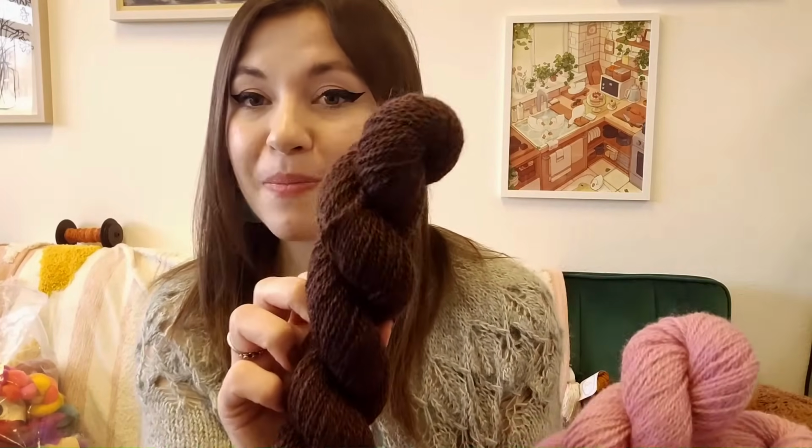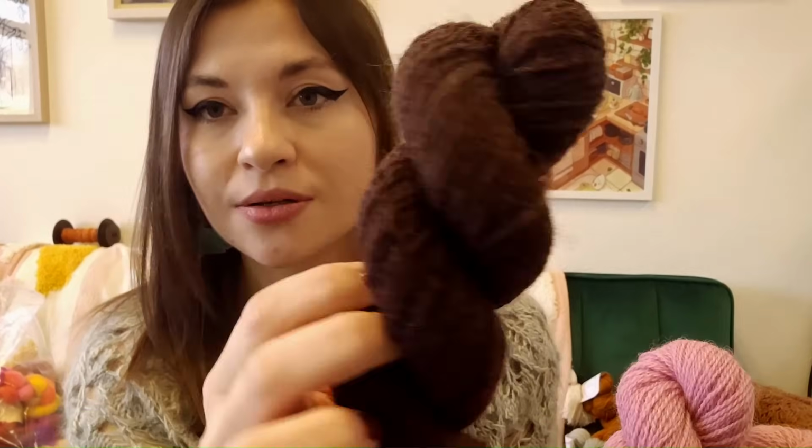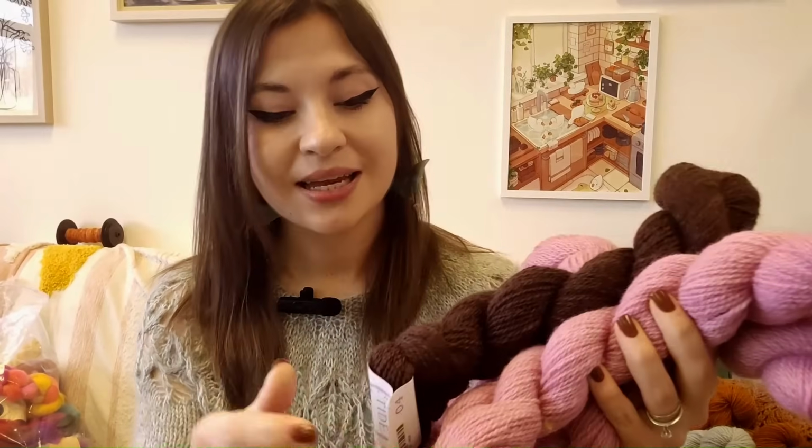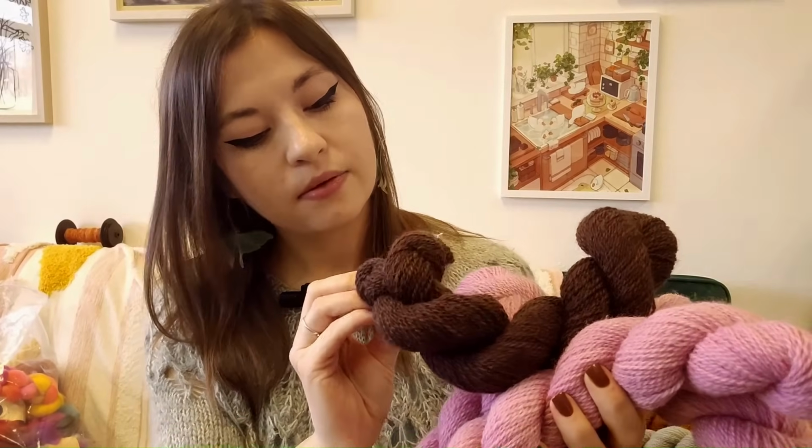And then this will be my contrast. It's a very rich, almost pink leaning brown. So I think it's going to be perfect. This colorway is Peat, P-E-A-T. Yeah, I can't wait to start this.